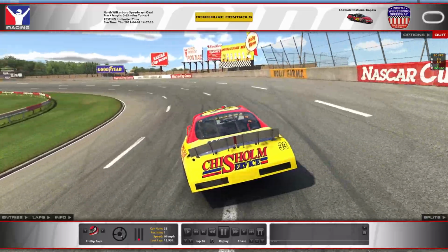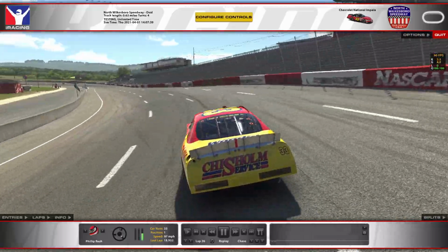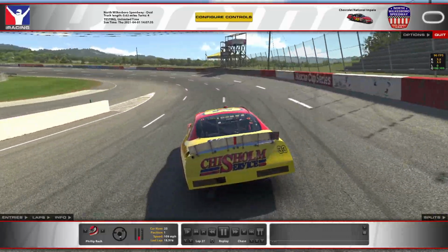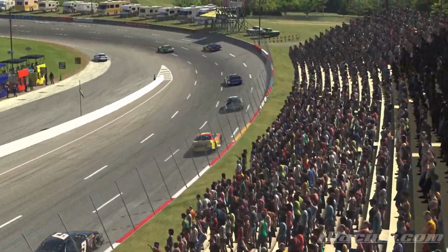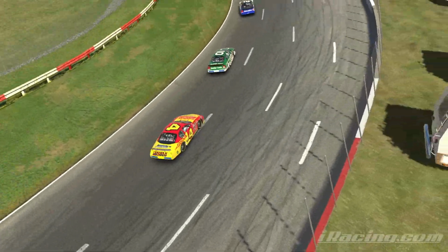Turn 3 and 4, I tend to hug the bottom just about the entire race, even though it does get quite loose on the bottom coming out. So if you're struggling, if the car's too loose, just maybe keep it up a lane and try to point it down after that. But that's pretty much what happens to me.